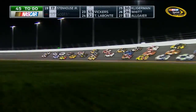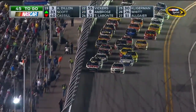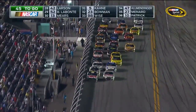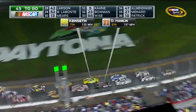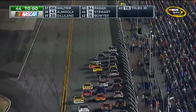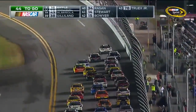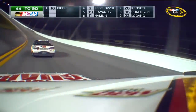See those 2 Joe Gibbs drivers right there side by side. Matt Kenseth in the 20 on the bottom, Denny Hamlin in the 11 up top. They had made their way back in the pack. Now here they come back toward the front. Tell you what, though, that 88 car is pretty impressive. He's been able to hang up there in the front. Jimmie Johnson looks like he's going to try to get up here and go with Biffle maybe, but even still, Junior's hanging right there, man.